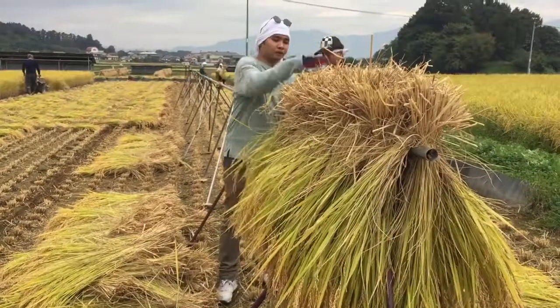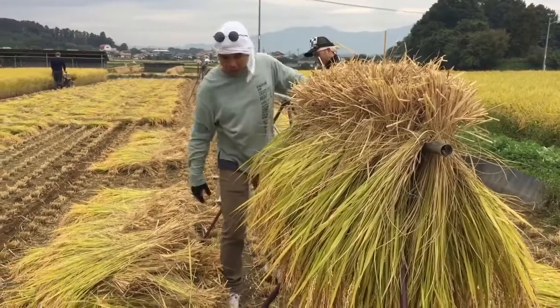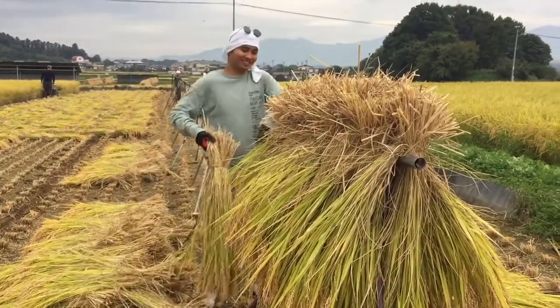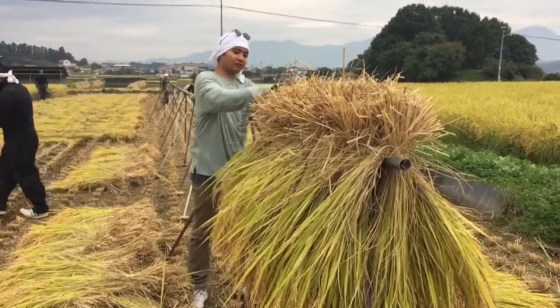After being cut by the machine, the same process of hanging the bundles of rice grains on poles being set up. This drying technique will last for 3 weeks until the grains are entirely dried and ready for threshing and milling.